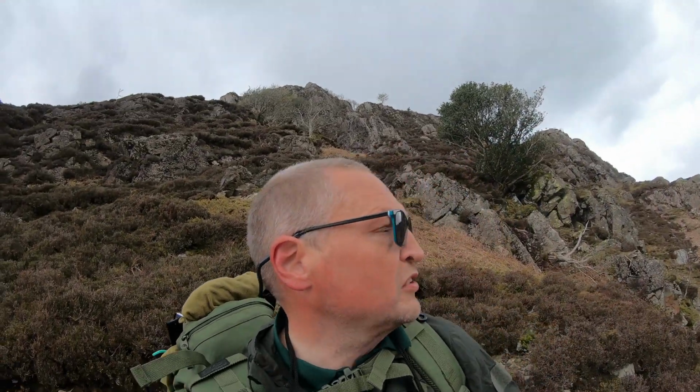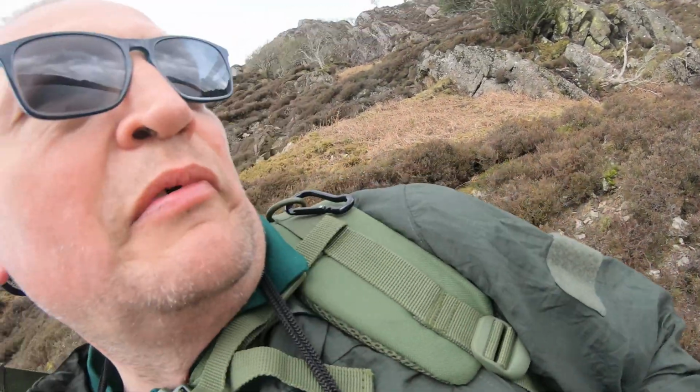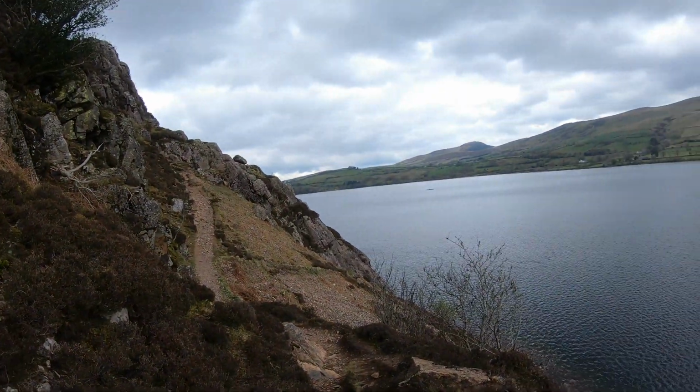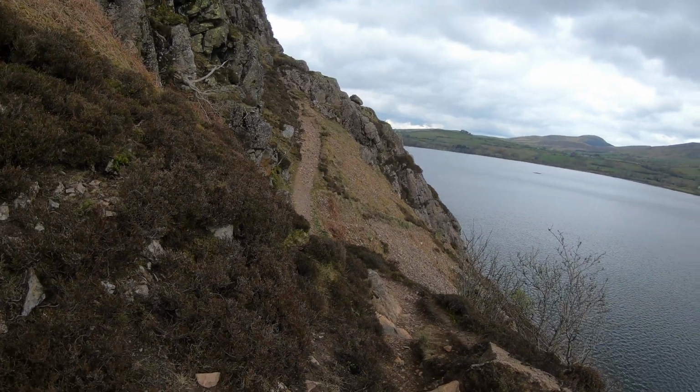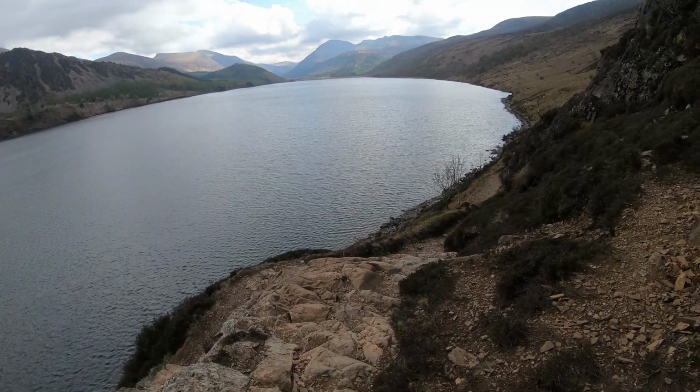Just going past a point called Robin Hood Chair, which is ironic as we're going to Robin Hood's Bay. There's a bit of a scramble. It's not a normal walk. You have to sort of do a little bit of rock climbing as you go. Coming through that lot there. Going down there. I think that's the worst of it over there.